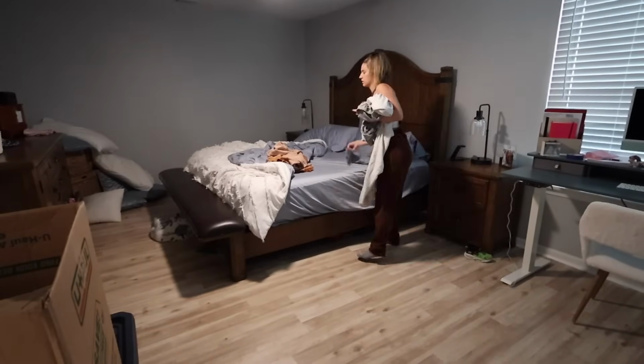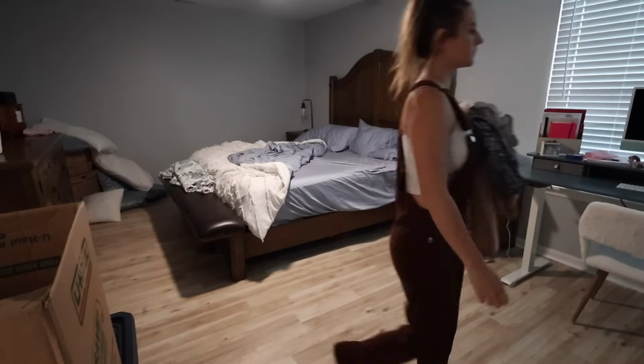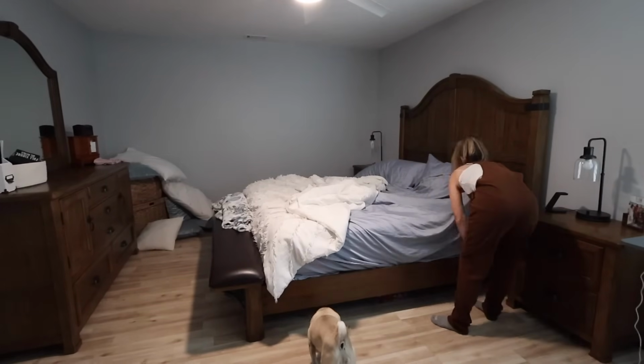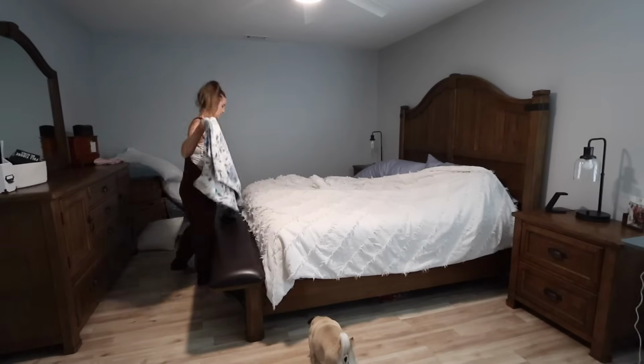Now it's time to head into the master bedroom. This is an area that is always a mess, you guys. I feel like I cannot keep up with my house. The smaller space has definitely made me feel a lot more anxious and like my house is dirty, especially because we still have bins in here that I want to unpack and figure out what we're gonna do with them.